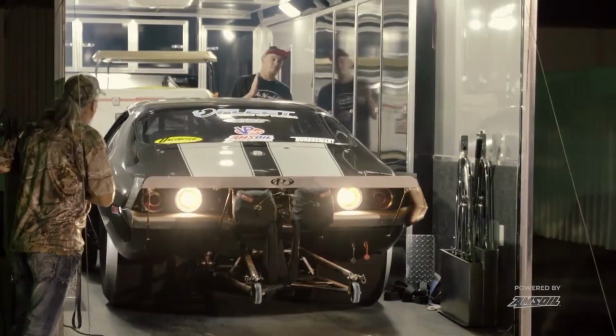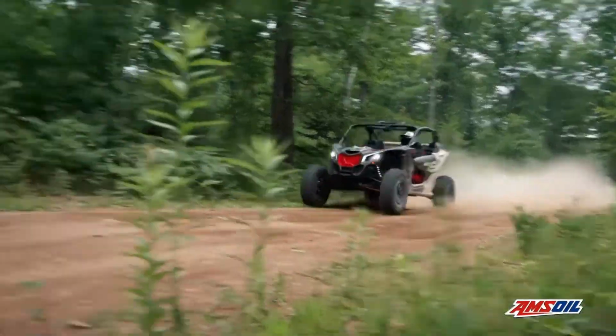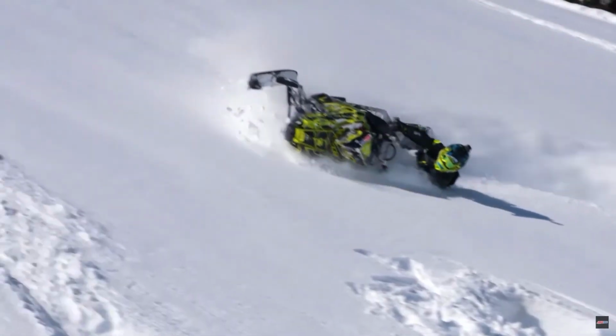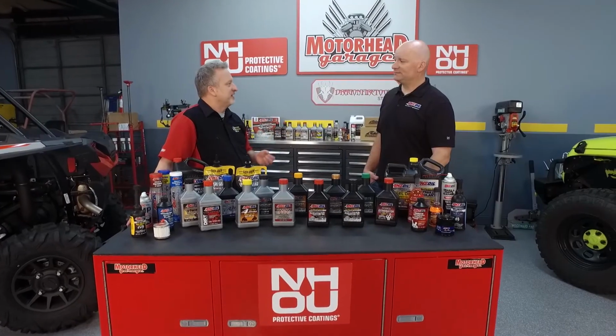So we spend a ton of time working with race teams. We spend a ton of time using race teams for research because they are gonna put the oil in these extreme situations that we can then formulate for and make sure that the oil is performing like it should. And so it works in extreme situations like racing, you mentioned, and in some of these smaller engines that make such high revs and that sort of thing.